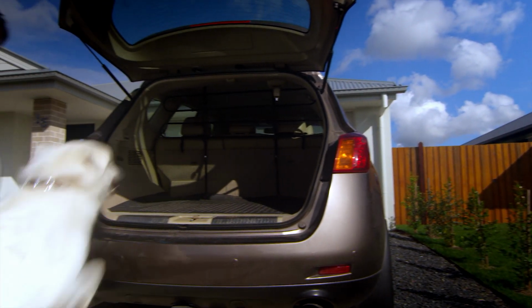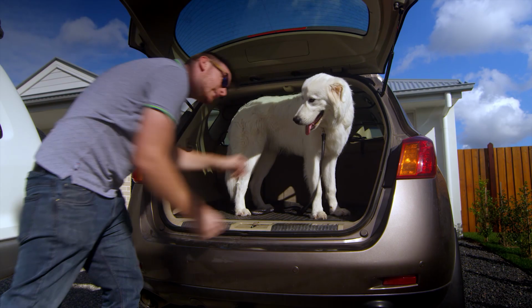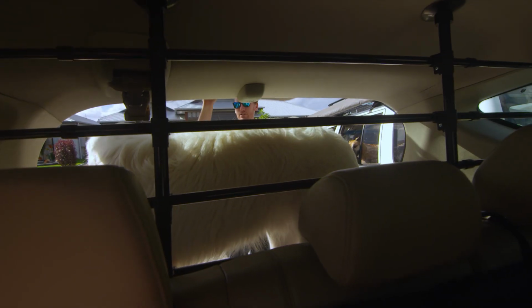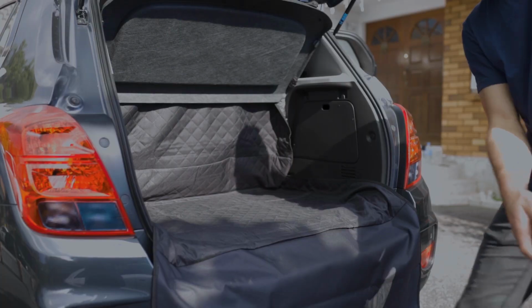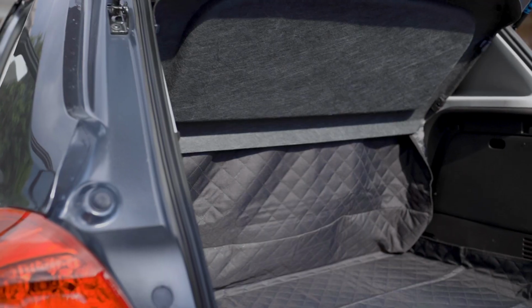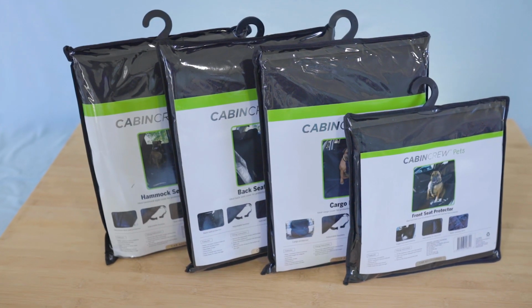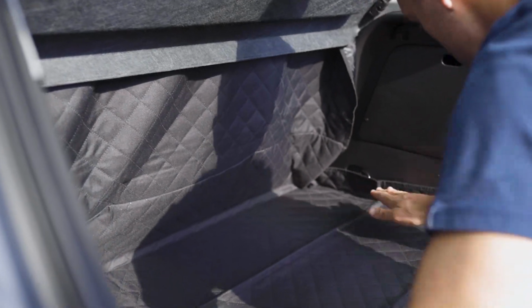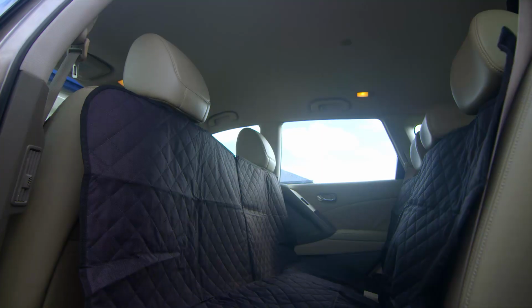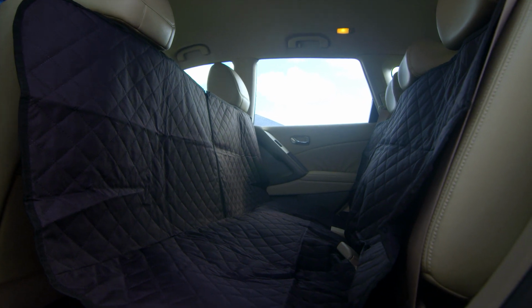No matter how well behaved they are, pets will find a way to make a mess of your upholstery. You can save yourself countless hours vacuuming fur from your carpet, cleaning slobber from your seats, and you can be sure that your upholstery and cargo areas are safe from scratches, rips, and tears by using a purpose-built protector from Cabin Crew.